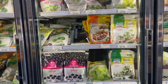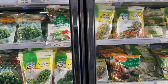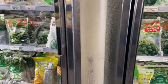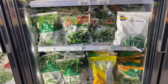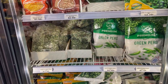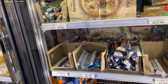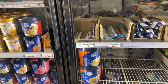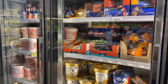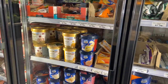And then they have different kinds of frozen vegetables. They have chopped spinach. Indian green peas. I love green peas. Their ice cream looks so good. Have you tried their ice cream? No. We'll go this way.